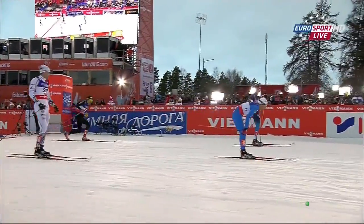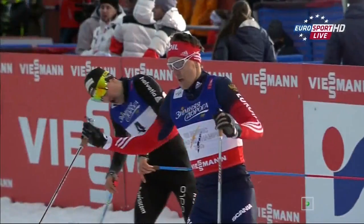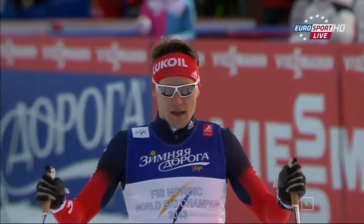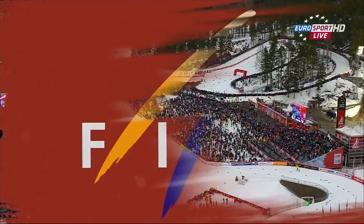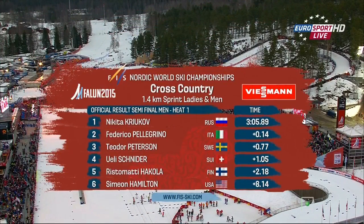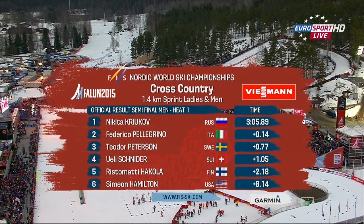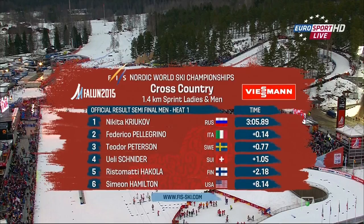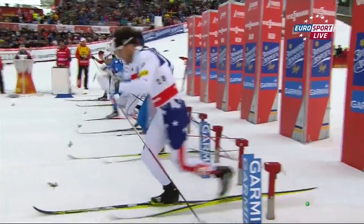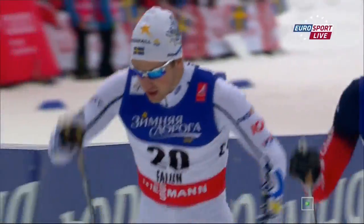Second in the World Cup rankings. He's only 24 years of age. He was 12th two years ago in the World Championships. In the World Cups this year in classic races, 7th, 13th and 10th last weekend, but he's come here prepared, and there you can see it, 3:05.89, so that would put, well, 3:06.60 for Theodor Pedersen. Anybody faster than that might be pushing him out of the way.